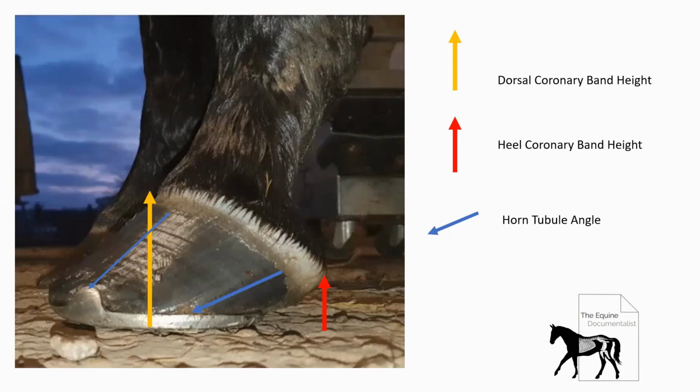When we have good, strong horn tubules, front and back, we tend to have pretty good, strong feet. But as they change their angles, the forces are now hitting that horn tubule in a different direction, and they just get more and more underrun. Yes, exactly. Now, interestingly, we start getting into why this is happening.